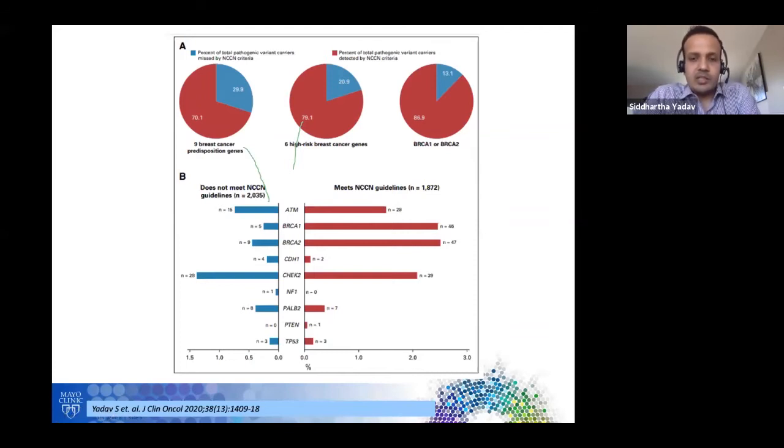What this really tells you is that NCCN criteria is designed really for BRCA1 or 2 mutation carriers, and its sensitivity for the 6 high-risk genes or the 9 breast cancer predisposition genes is not that great. If you look down below in panel B, you can see that for BRCA1 and 2, the majority of carriers were detected within the category meeting NCCN guidelines. Whereas for CHEK2, ATM, and PALB2, it was almost 50-50 divided between those who met NCCN guidelines versus those who did not. So that's what we found.